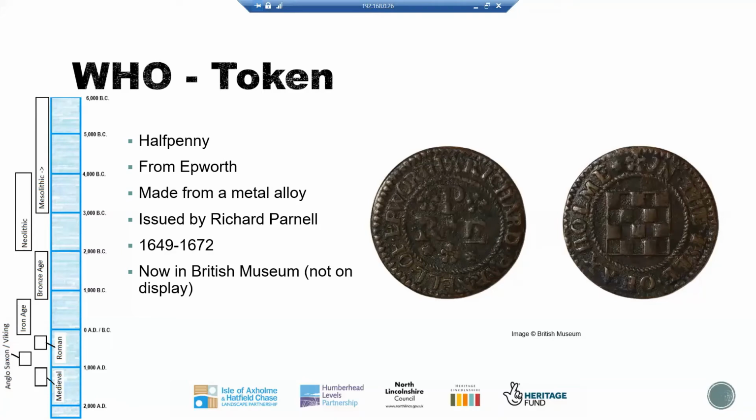And they would inscribe it with their Christian name and their surname, their trade and occupation and where they resided. And so this is where the who comes in. It is actually inscribed. You can see just here, the Richard Parnell of Epworth. That is an absolutely fantastic reference as to the who.